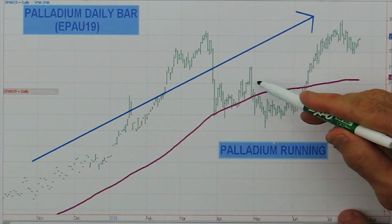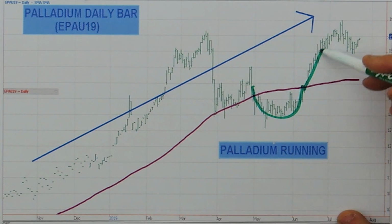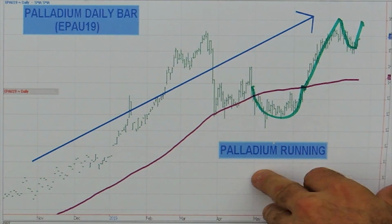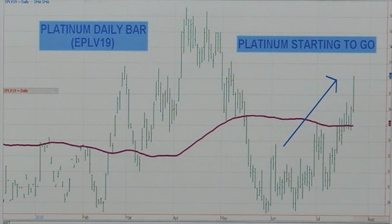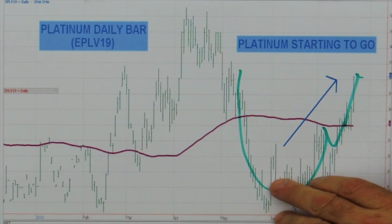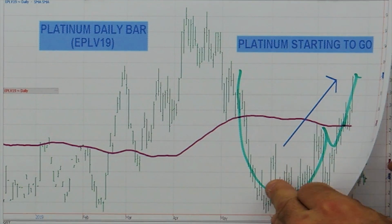Palladium. Same thing. Got underneath. Once it got above, it started to explode. And look at this one. Platinum. Got under. Finally got above, starting to explode. Everything that's gotten above my Omni average after dipping under has started to explode.